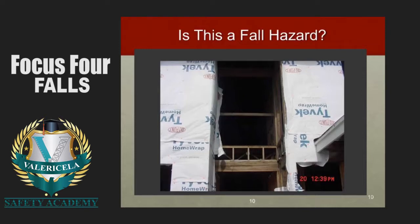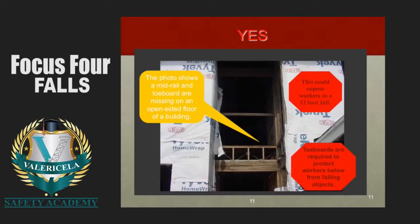What about this particular scenario? So typically what we're after in these kinds of situations is a standard guardrail system in place, where we have a top handrail at about 42 inches. We have a mid rail about 20 to 22 inches, and then we have a toe board, which should be flush with the walking working surface and should be about 4 inches. But we don't see that here, and so OSHA has a couple of comments. They're saying that this scenario could expose workers to a 12-foot fall. Now, I talked about toe boards, and toe boards are going to be flush with the walking working surface, and we want those to be about 4 inches in width. And other than that, we see that there's a potential here for a fall again. So let's go ahead and move on.